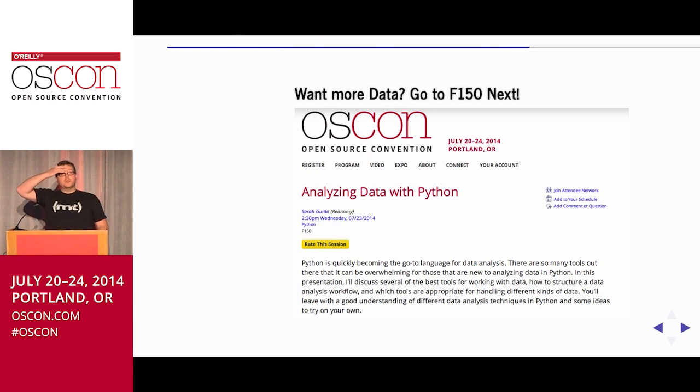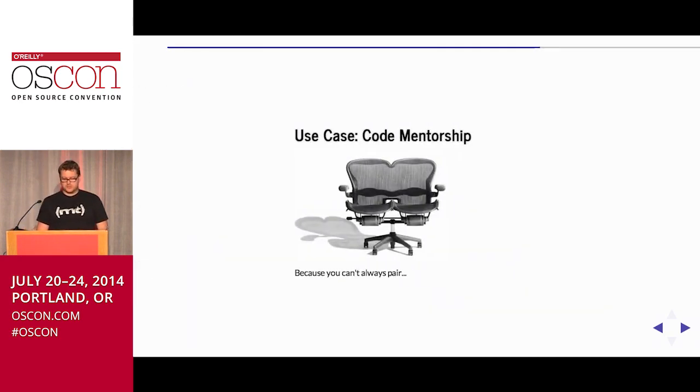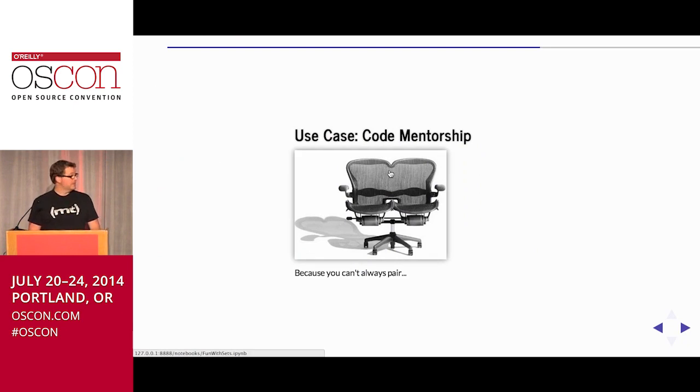If you do want to know more about the data analysis piece, and I breezed over it, Sarah Guido, who I haven't met, but we tweeted each other last night, is going to be giving a talk around the corner. Sorry, that sounded terrible. I was definitely not a double entendre. The around the corner F-150 later today, in the very next session, she's going to be diving a lot deeper into data with Python. And somebody went to her tutorial and said that she uses IPython Notebook as well, so you'll probably get to see more examples if this has scratched an itch for you.